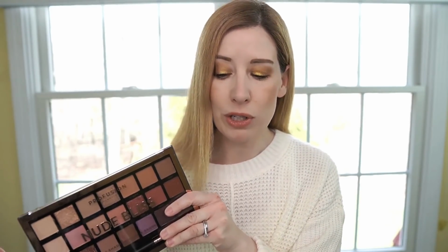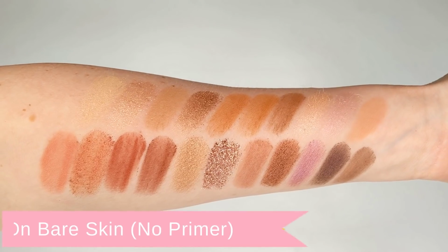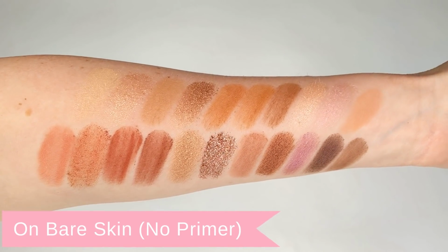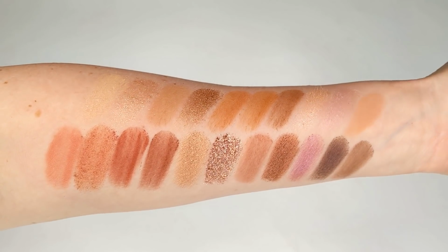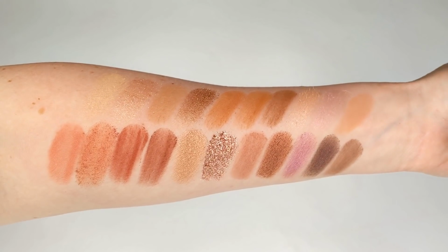And when it comes to this one, I actually just had to close the lid because the chemical smell in this one is so much worse than any of the other ones for some strange reason. It's terrible. So let me go ahead and quickly show you some swatches. And I also found the formula on this one to be not that great. Like you can see that it's just very, very sheer overall. Even the mattes, which I normally like in Profusion's formula, didn't perform very well for me.